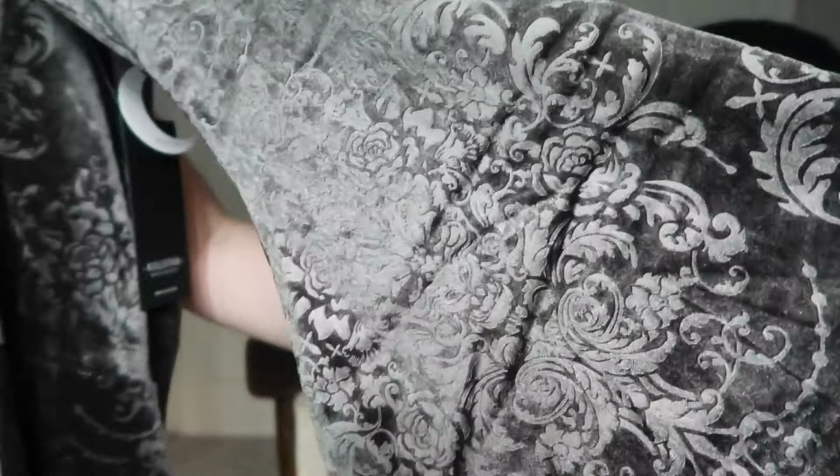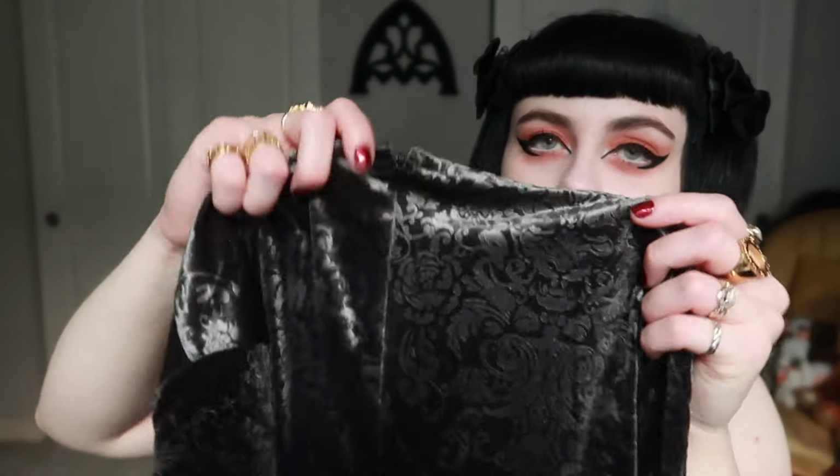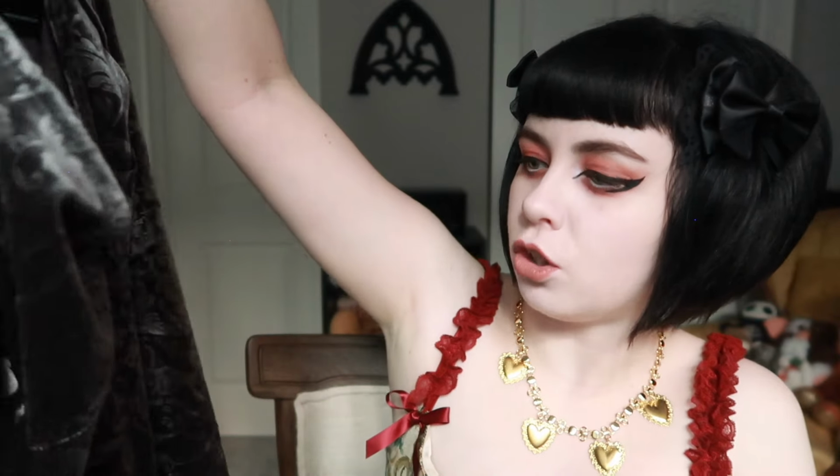And again, the way it catches the light is so pretty. I love this material. I feel like if this had been a velvet skater skirt, I would have been better with that, but it's not, so I'm going to have to try and make this work. It has a huge zip all the way down the center of the back, so it's really easy to get on and off.